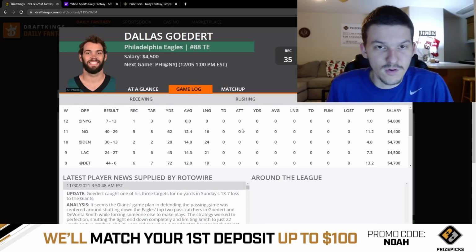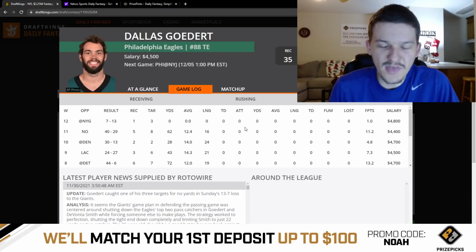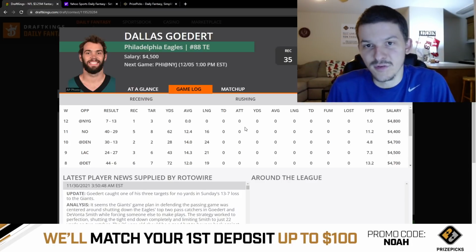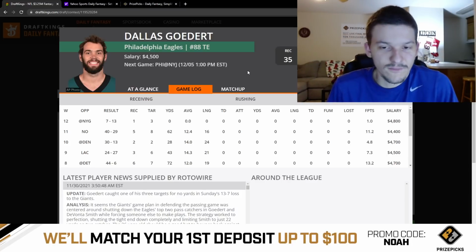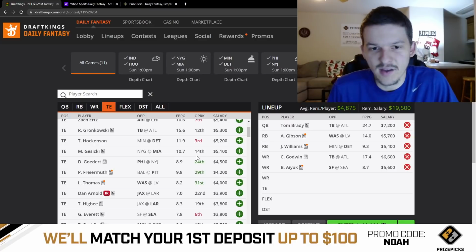He's going to be on the field for a ton of snaps. We know that the Eagles don't really throw the ball much, but I think when Jalen Hurts does throw it, he's going to be looking for Dallas Goedert quite often. If Hurts throws the ball 30 times here, it's pretty likely that Goedert gets 7, 8 targets. So at 4,500 against the Jets, yeah, I think Dallas Goedert's in play as a value tight end.